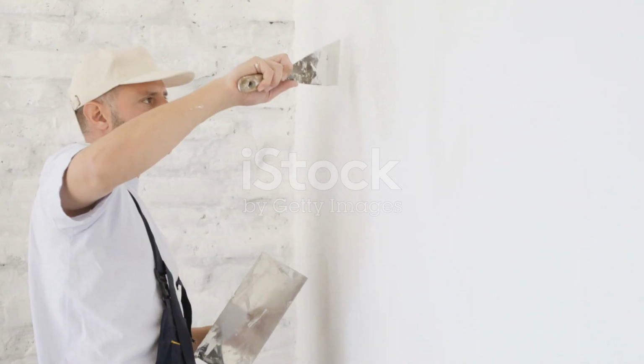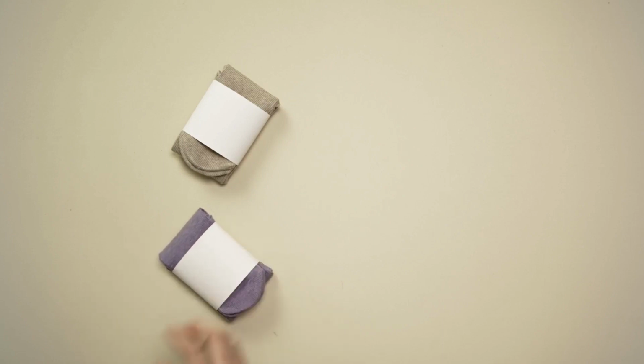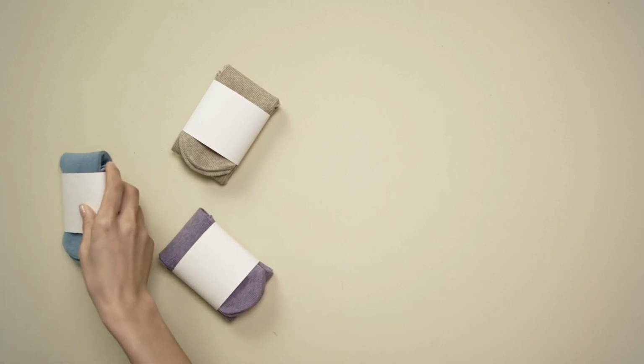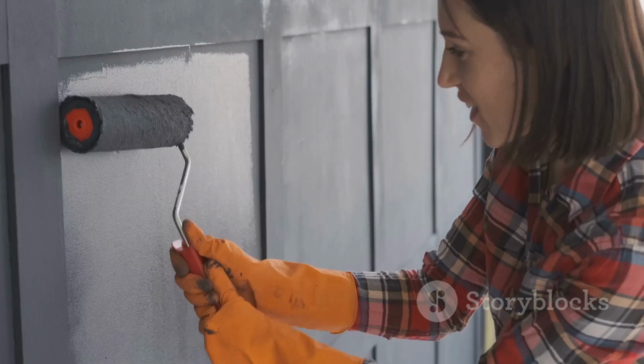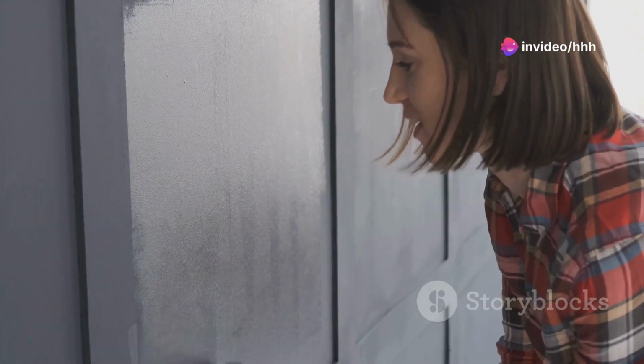Before you even open a paint can, proper preparation is crucial for a smooth and long-lasting paint job. This involves cleaning, patching, and protecting your surfaces to ensure the paint adheres properly and the final result looks polished and professional. Begin by cleaning the walls thoroughly with a damp cloth and a mild detergent to remove any dust, cobwebs, or greasy residues. Allow the walls to dry completely before moving on to the next step.